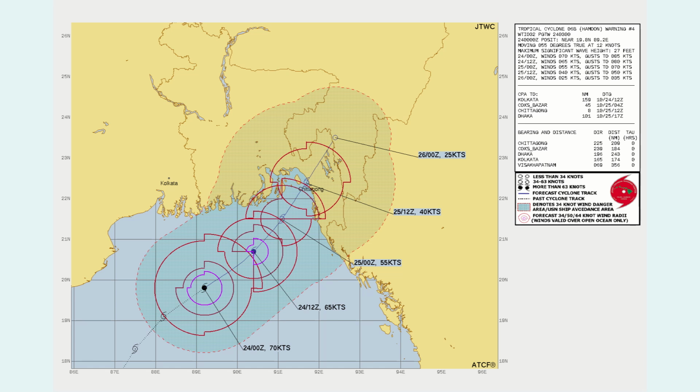You can see those wind field graphics. The wind field is forecast to shrink a little bit according to the Joint Typhoon Warning Center. We'll have to wait and see on that, but we don't think that this is going to weaken anytime soon. This storm could intensify right after landfall. We'll have to wait and see on that. It's a very uncertain situation. How much time does this storm have to intensify? Does it weaken before it comes to the land?